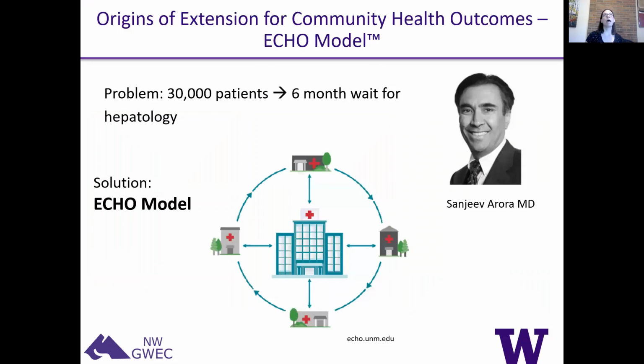So the Echo model isn't something I made up. It stands for the Extension for Community Health Outcomes. And it was developed by Dr. Sanjeev Arora, who is a liver disease specialist at the University of New Mexico. Back when he started the Echo model, he had this problem where he was one of the only providers in the entire state of New Mexico who was providing care for hepatitis C at their academic center. And patients were having to wait a very long time, 6 months or more, to see him, were having to travel long distances, and it created a lot of barriers to care and a lot of health disparities.